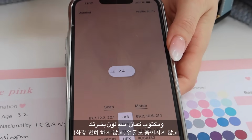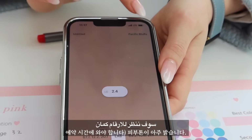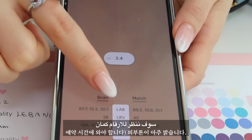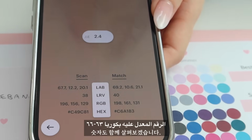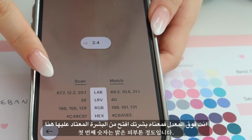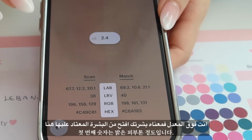And on the right one, it has a name, which means specific for you. So it's a standard color which is matching with your skin tone. And we're going to look at this LAB chart here. The first one stands for the lightness, which is 67 for you. Average here in Korea is about 63 to 66. You are above the average, which means you have very light skin. Lighter skin than the average here.